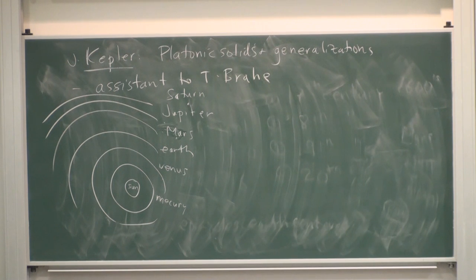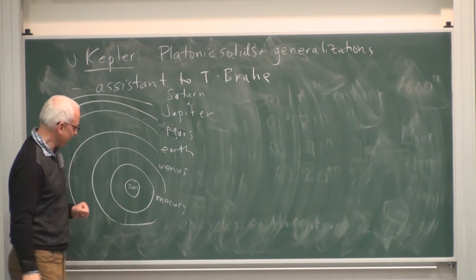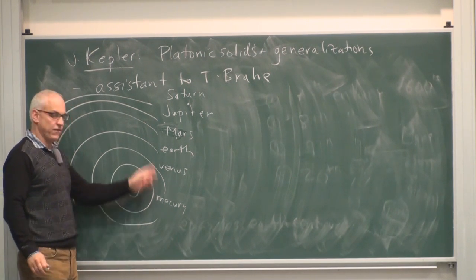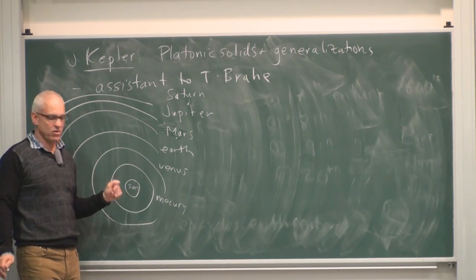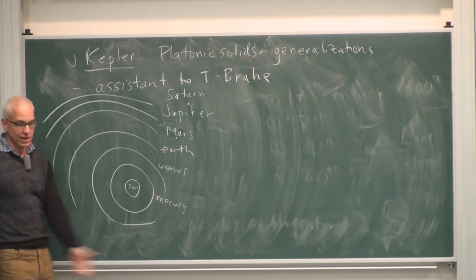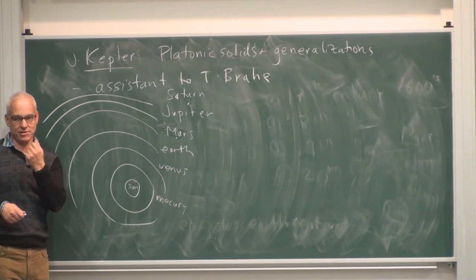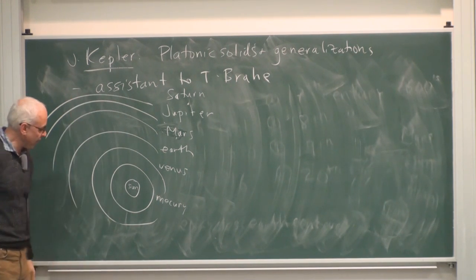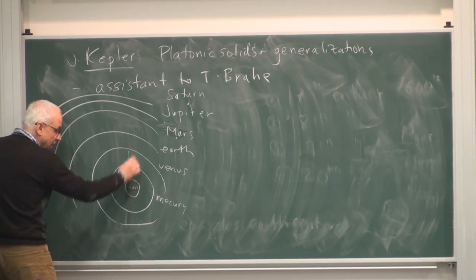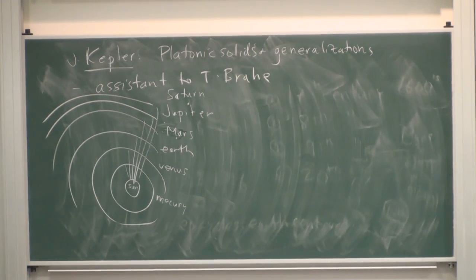And the question is, well, how can we explain the relative sizes of these circles? So to Kepler, these were at first just basically circles. They're all pretty close to being circular orbits. And they're all pretty close to lying in a plane. They don't go off in completely different directions. So they're almost all lying on a plane. And a natural question is, what is the relationship between these various radii?